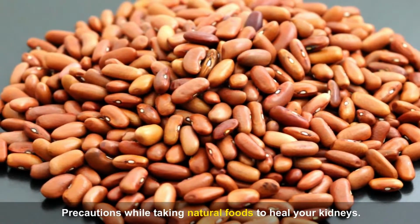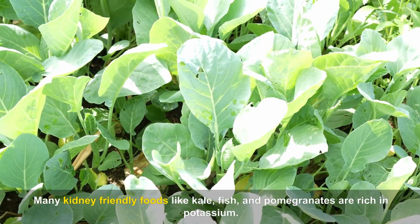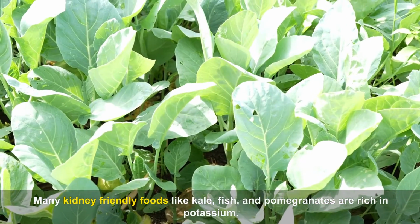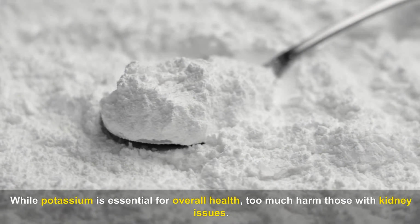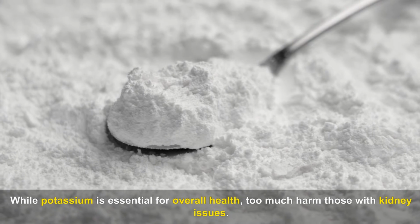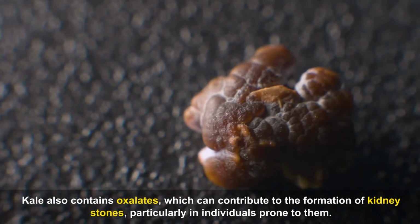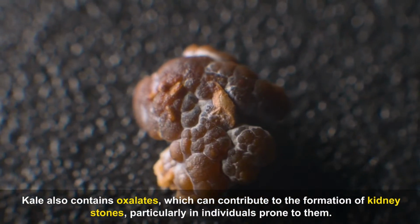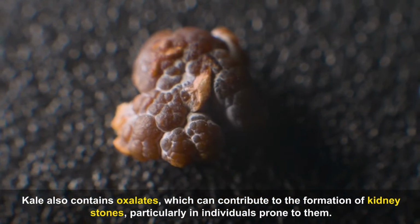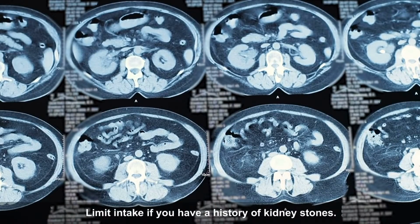Precautions while taking natural foods to heal your kidneys. Many kidney-friendly foods like kale, fish, and pomegranates are rich in potassium. While potassium is essential for overall health, too much harms those with kidney issues. Kale also contains oxalates, which can contribute to the formation of kidney stones, particularly in individuals prone to them. Limit intake if you have a history of kidney stones.